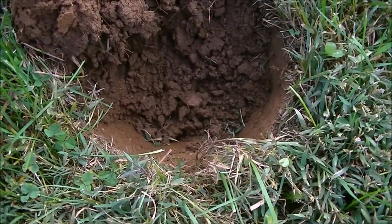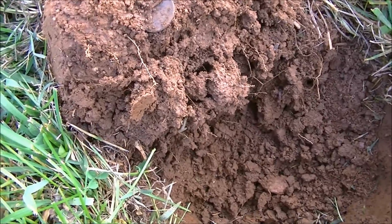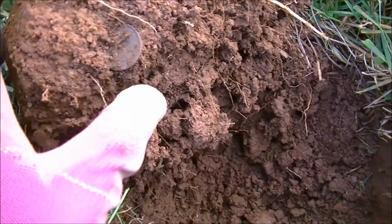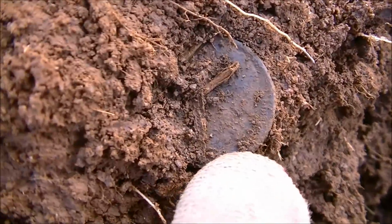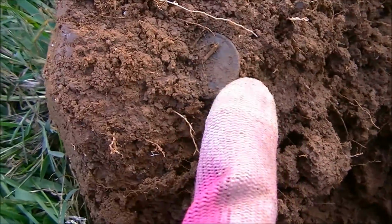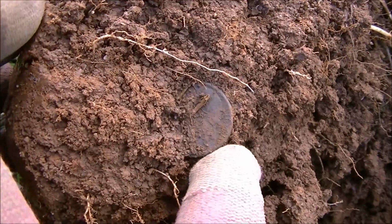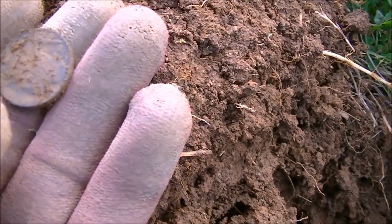And so I dug this hole here, and I flipped open my plug, and the last thing I expected was a low conductive signal. It looks like the face of the Indian there. Looks like we have a buffalo down here about 3.5 inches poking out of the clay there. It's pretty cool, so let's check it out.